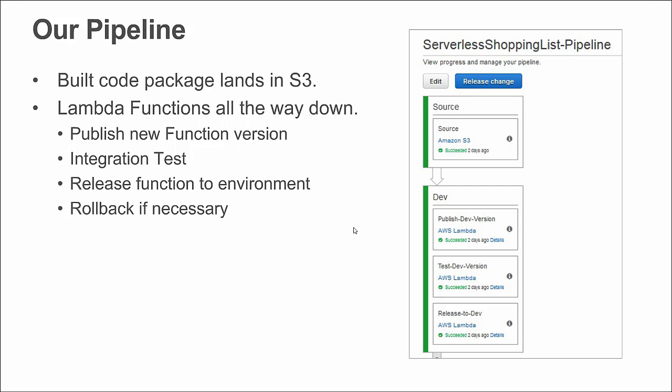So after the code has landed inside the S3 bucket where I've dictated that it should trigger the CodePipeline, we'll first publish a new version of that function using the code that's been uploaded. Then we'll perform some testing of that new function version. And finally, a release step to introduce that new version into the environment and validate it within the environment to determine if we should roll it back or if it should be allowed to remain deployed. I'll talk more deeply about each of these features and how we do it in a few slides.